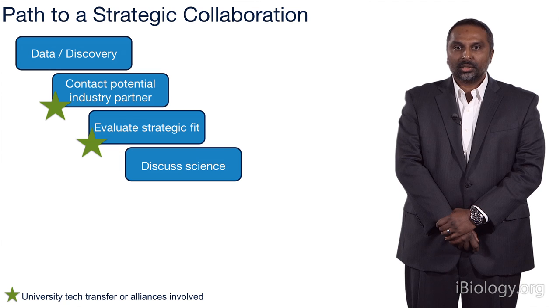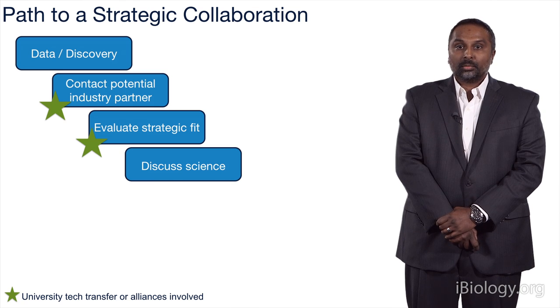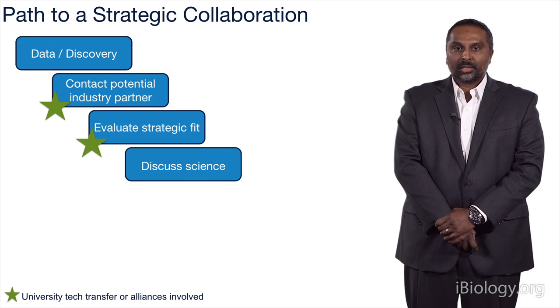In other words, discussions and information exchange not governed by confidentiality agreements. If there is mutual interest in pursuing discussions at a greater level of depth, often confidentiality agreements are put into place to ensure information exchanged by each of the groups is not shared by third parties and is only used for the purposes of advancing potential partnership.